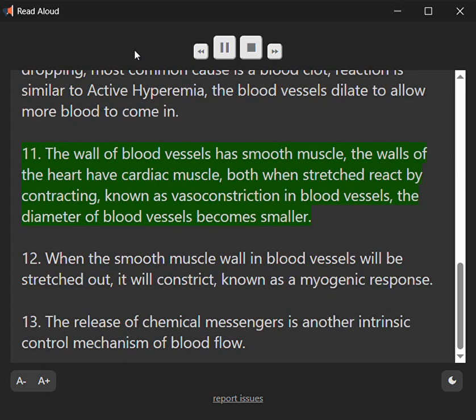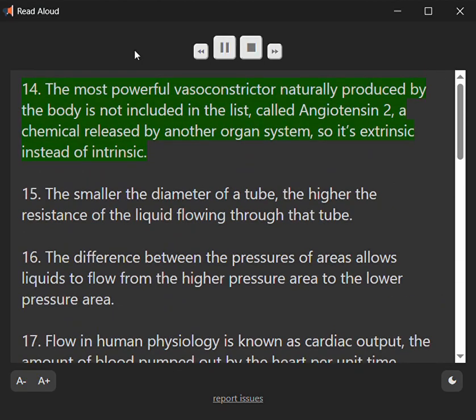11. The wall of blood vessels has smooth muscle. The walls of the heart have cardiac muscle. Both when stretched react by contracting, known as vasoconstriction in blood vessels. The diameter of blood vessels becomes smaller. 12. When the smooth muscle wall in blood vessels is stretched out, it will constrict, known as a myogenic response. 13. The release of chemical messengers is another intrinsic control mechanism of blood flow. 14. The most powerful vasoconstrictor naturally produced by the body is not included in the list, called angiotensin II, a chemical released by another organ system, so it's extrinsic instead of intrinsic.